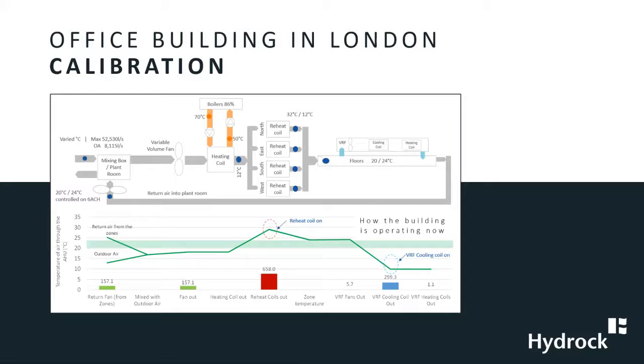But so what we had is an office building in London. It was built in the 1970s. It's never had any retrofit apart from what the tenants have done in their spaces. What has happened to it is that some of the controls have been changed over the years in order to incorporate what the tenants have done in their spaces. So they just wanted to know what was going on and what potential savings there might be through controls. So what this graph is showing you here is how the mechanical system is operating in the building.